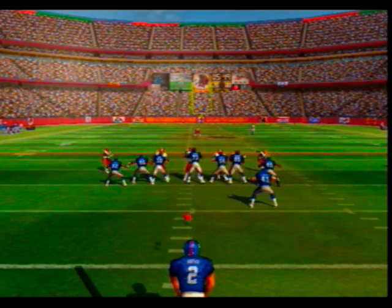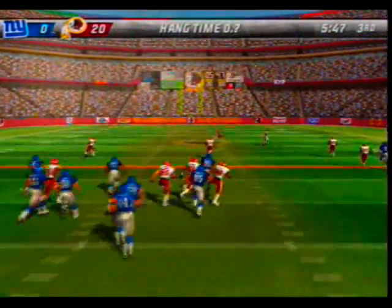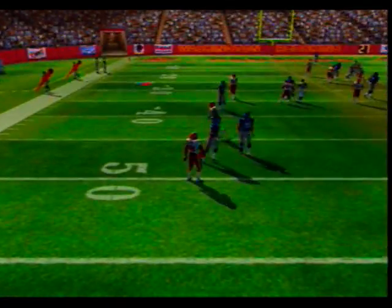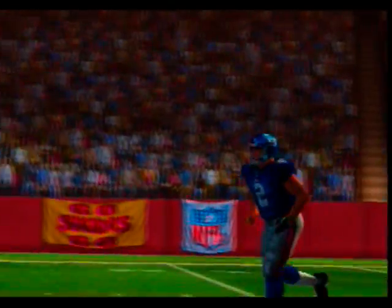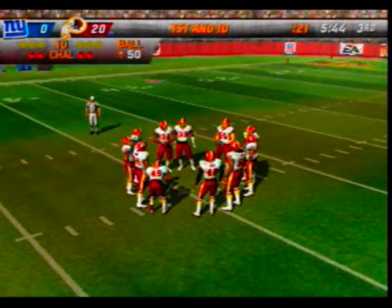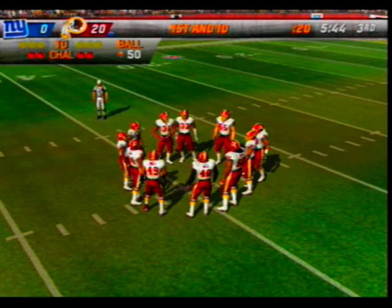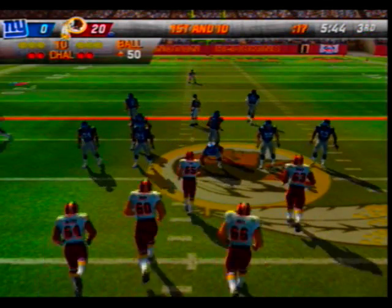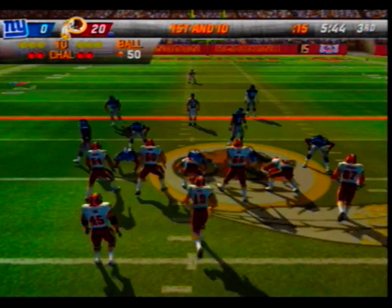Number 32 is back to receive this kick. And he waves for the fair catch. Fair catch made at the 50-yard line. Ball right around midfield. First and 10. You gotta have it, D.